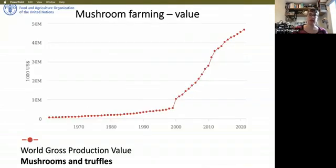So mushroom farming, this is me trying to make things interdisciplinary. I don't know economics at all, but I looked up the FAO, the Food and Agriculture Organization. The mushroom farming, as you can see here, goes from 1961, I think, up till today. It has obviously increased in value. This is in basically $1 million. Something happened around the year 2000. I don't know, maybe mushrooms somehow became more popular.